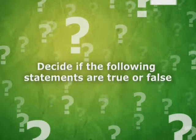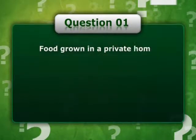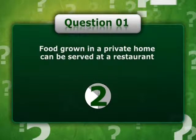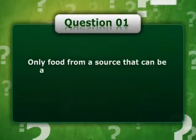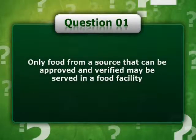Decide if the following statements are true or false. Food grown in a private home can be served at a restaurant. False. Only food from a source that can be approved and verified may be served in a food facility.